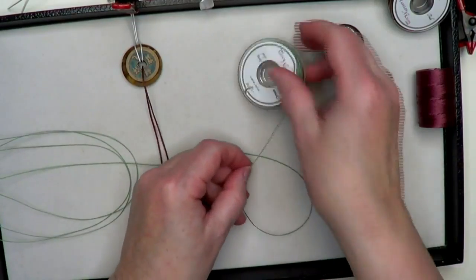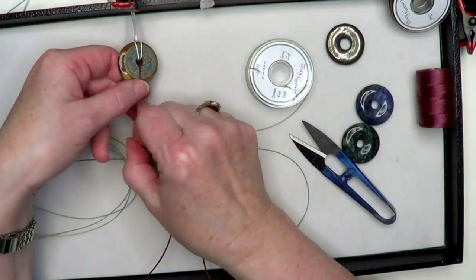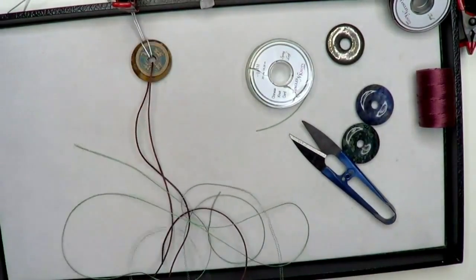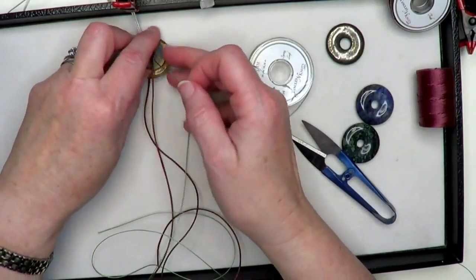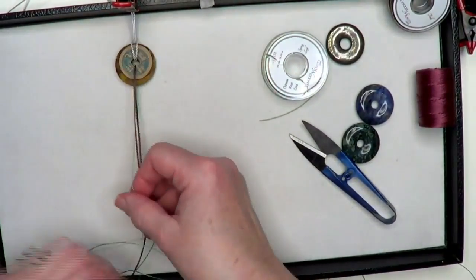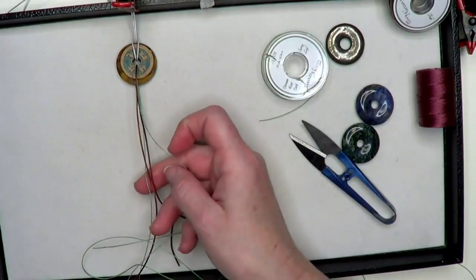And I'm using the 0.4, okay? My idea with this, and it's starting to evolve as I think about it, is that I wanted maybe several strands coming off of this pie because the pie is kind of bigger than that disc, that jade ring that Janice used. So I thought I'd go a little bit heavier.